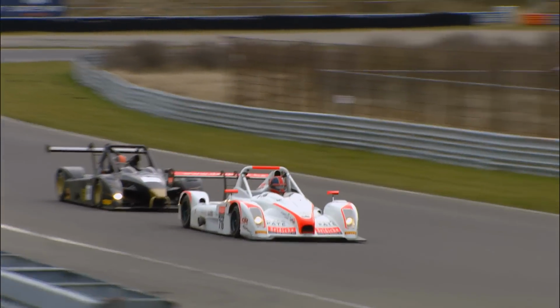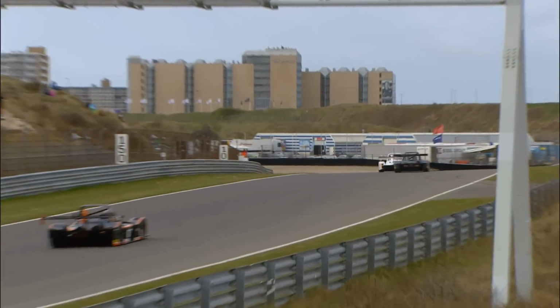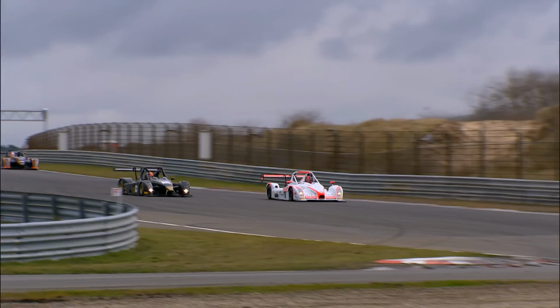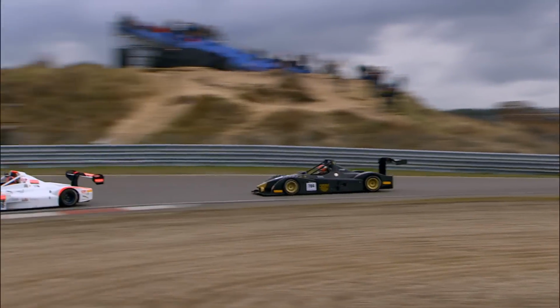Meanwhile, back in the lead, away has gone Henk Tace. The battle is on for second place. Luc de Kock in the white and red Deldish Racing machine, under pressure from Bob Herber. Herber in the Wolf.